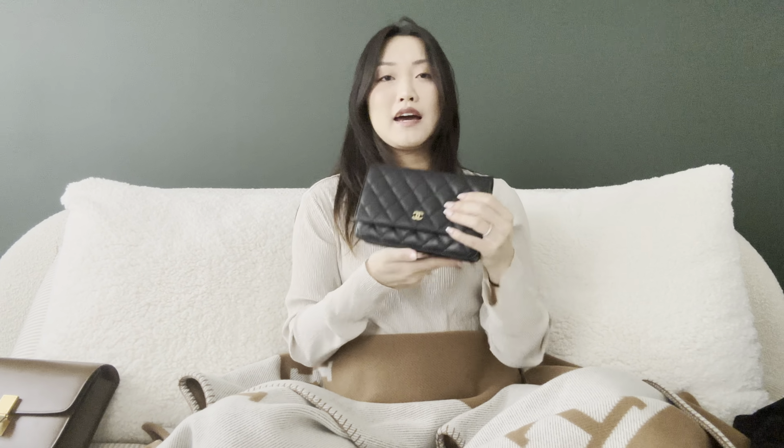Next bag is the infamous small classic flap in lambskin leather with gold hardware. I'll be quite honest, I don't really use this bag that much. But also, did y'all hear about the 2024 price increase? This bag, I had no idea, but apparently in 2023 was like $9,600, $9,300, I don't know, $9,000 something for the small classic flap. But in 2024, whenever the next price increase comes, it's going up to like $11,000 plus. And I honestly think that's kind of ridiculous because I would never pay $11,000 for a new small classic flap.